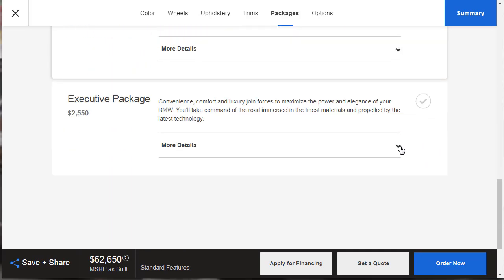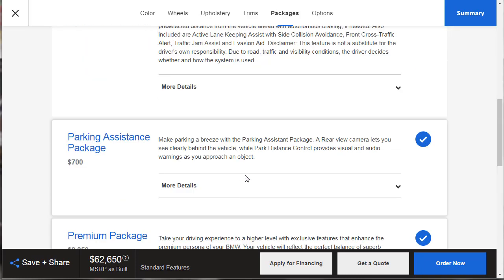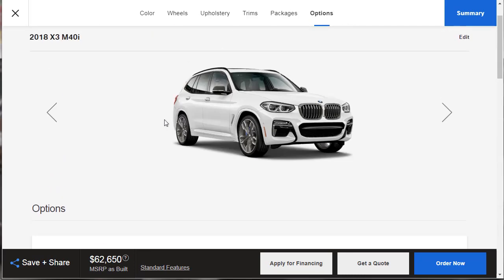Like the executive package, I don't really need that. I don't need gesture control. The dynamic instrument cluster is super cool, but I got the heads-up display, so I'm good with that. So let's get up out of here already.